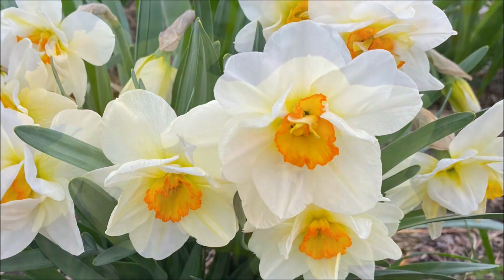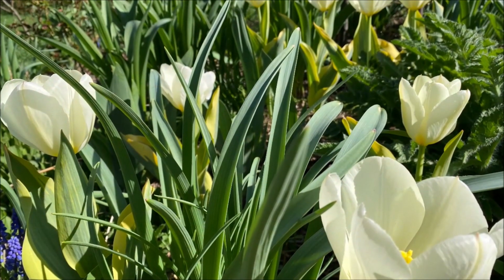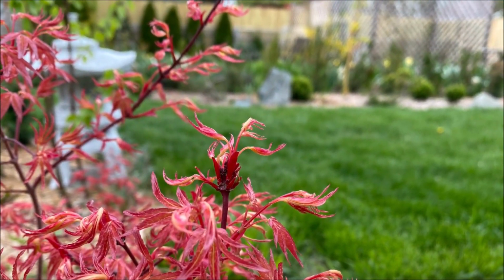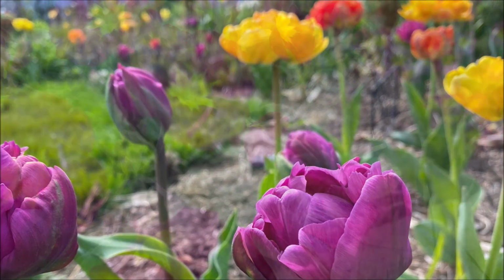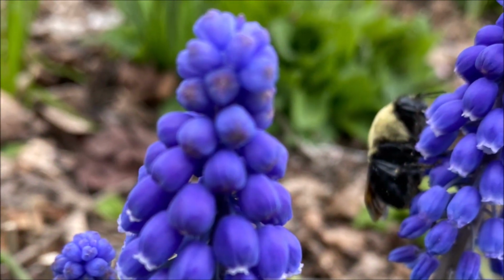So you can see here we're getting into spring where a lot of the bulbs are blooming, the daffodils, the tulips are starting to bloom. Looking back at these pictures really helps to get me excited for the springtime, makes me realize that it won't be too long before I'll start seeing those beautiful bulbs start emerging in the spring.